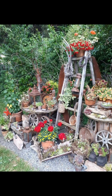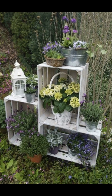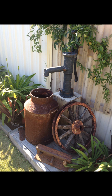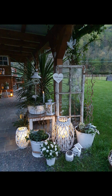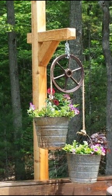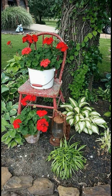Display multicolored flowers in a terracotta planter to save ground space. Take it a step further by recreating the beauty of a rainbow using red tulips, orange tiger lilies, yellow daffodils, and so on. This handcrafted sunflower sun catcher will add a dose of cheer to your outdoor garden.